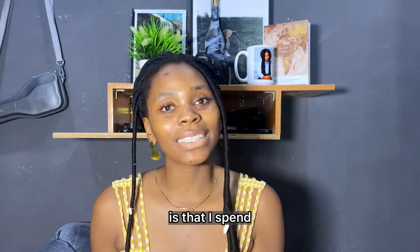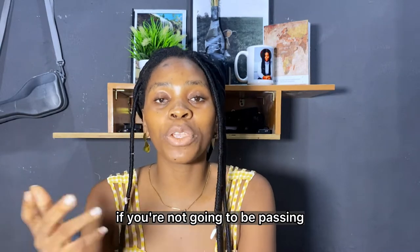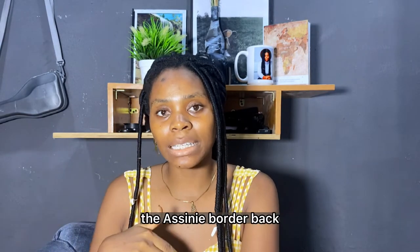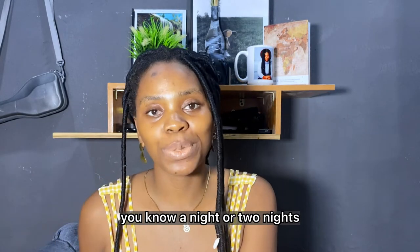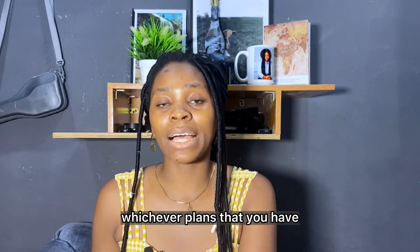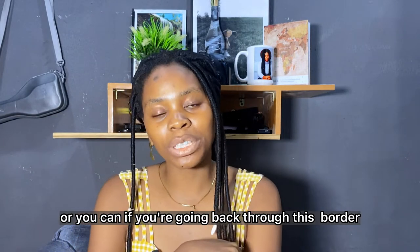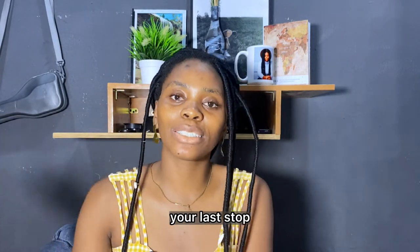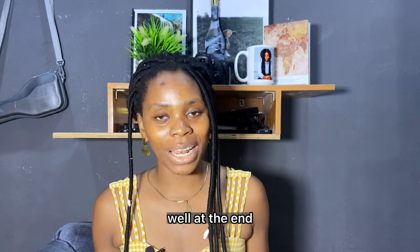So it's a two-way thing. It's either you spend a night on this island if you're not going to be passing the Asini border back. You can just stay, you know, a night or two nights in Asini, whichever plans you have. Or if you're going back through this border, you can make it your last stop. Whichever one works for you, it all works well at the end.